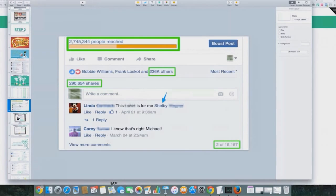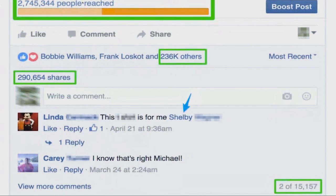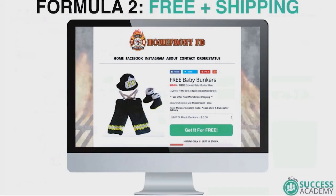So moving forward here, here's an example of some of my ads that have the sizzle effect on them with free plus shipping products. We've got 6.7 million people that saw this, 200,000 shares. Here's another one, 290,000 shares. I mean, these ads go mega viral, and it's all because of the free plus shipping model.